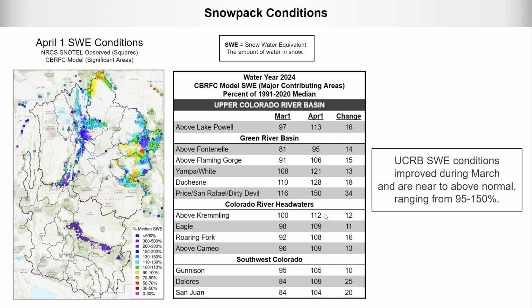And kind of near normal again, April 1st snowpack conditions. There are a few areas, including the Yampa White, so this area here, northwest Colorado, as well as the Duchesne, Uinta Mountain Range area into, as you move into central Utah, with the best snowpack conditions at 120 to 150% of normal, whereas most other areas kind of in that 100 to 110% of normal. So again, they improved during March, ranging anywhere from 95 to 150% of normal on April 1st for snowpack conditions.